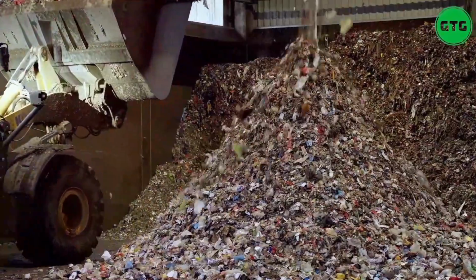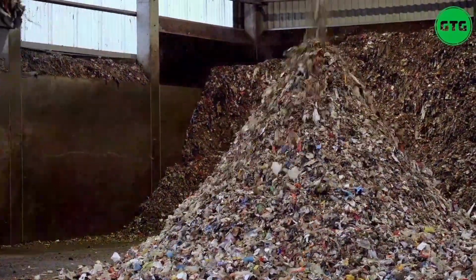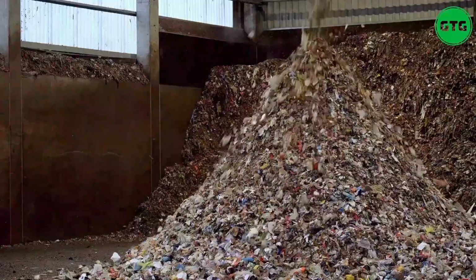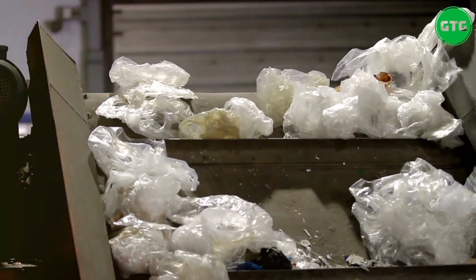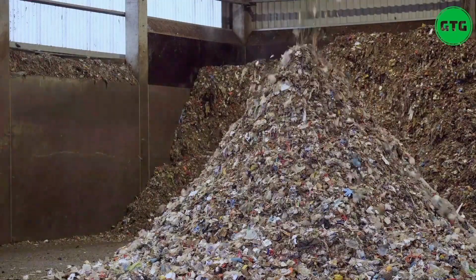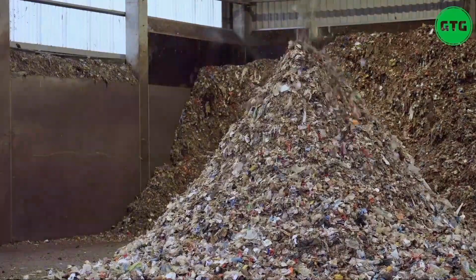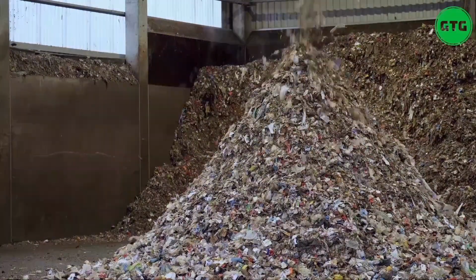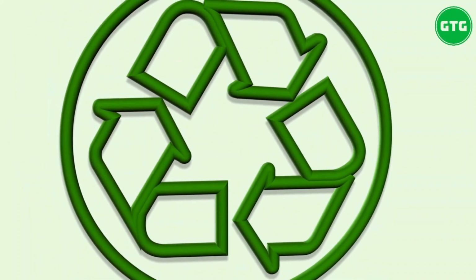Then there's the challenge of sorting and cleaning plastic waste. Initially, it was believed that the plastic waste needed to be thoroughly sorted and cleaned before the pyrolysis process. But the Replastic project has shown that pyrolysis technology can handle impurities in mixed and dirty plastic waste. This breakthrough significantly simplifies the process and makes it more feasible.